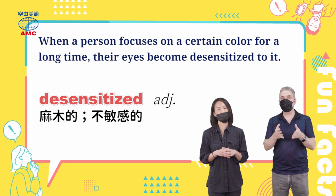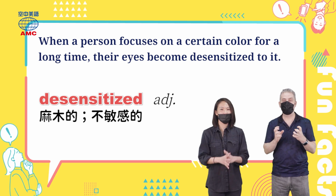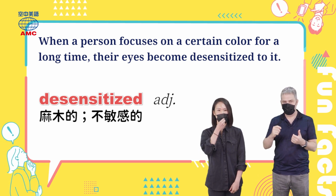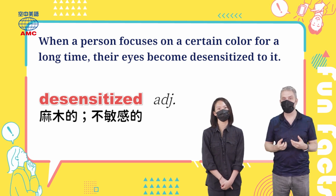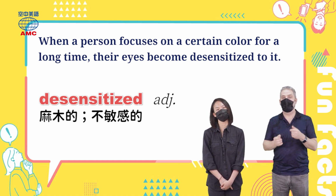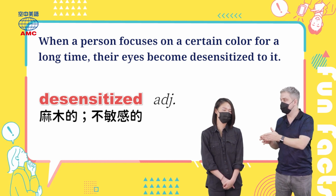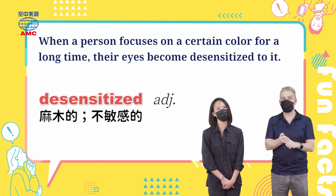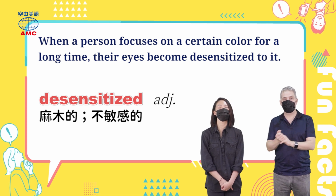Think about when you're eating spicy food. You take the first bite and you're like, wow, this is so spicy. By the time you finish the meal, you're thinking, okay, I can take this spice now. That's because your tongue has become desensitized. A bad smell doesn't smell so bad 10 minutes later because you're getting too desensitized to it. Tastes aren't as strong, colors aren't so bright, smells aren't quite so bad.